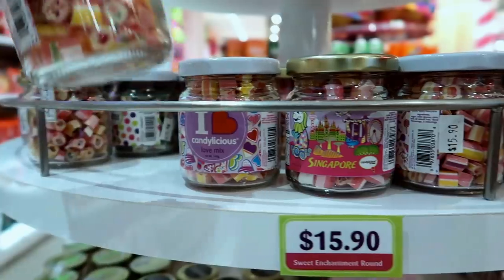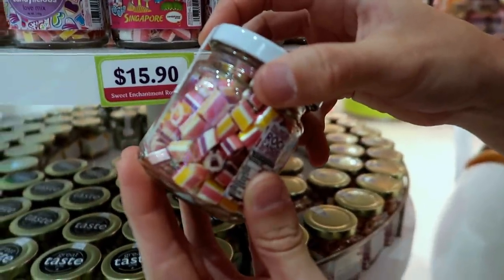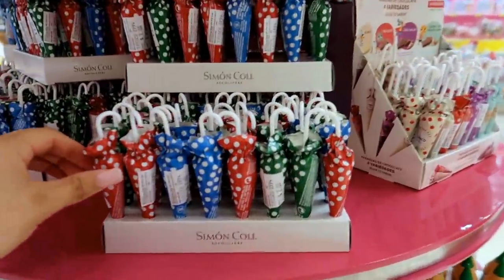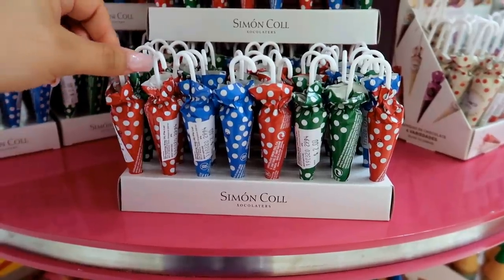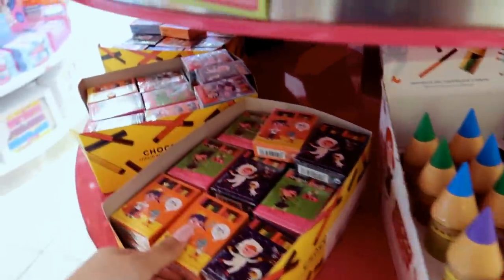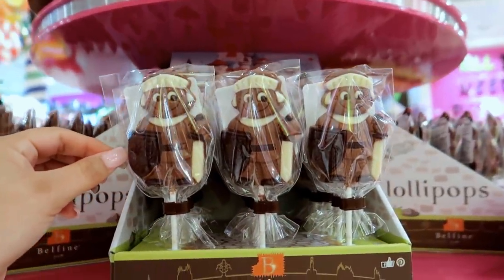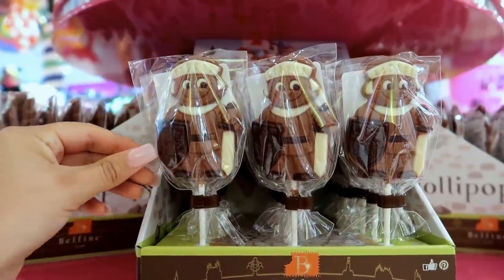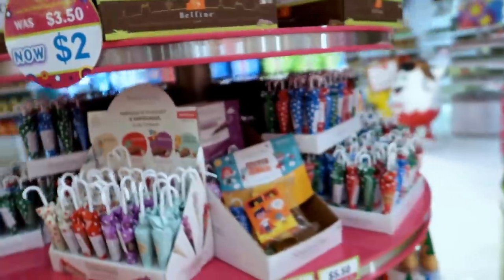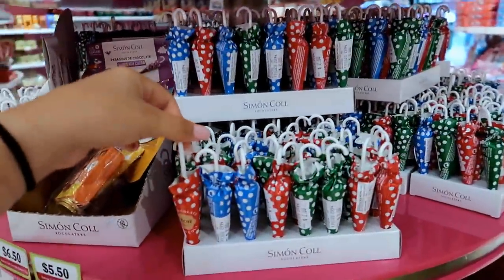Oh, this one looks like a shopping bag. Let me see. Do you see that? Oh, yeah, I see. That's really cool. That's really neat. I really like these. These are umbrellas, like little chocolate umbrellas. And then these are pencils, colored pencils, crayons. Oh, this is so cool. This looks like a knight with super chocolatey Belgian chocolate. Wow. I love all this stuff. I really like these little umbrellas.